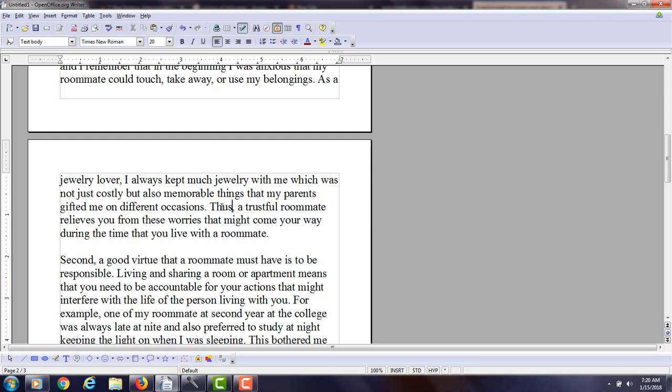If you put "so" in the beginning of your sentence, it makes it less formal, because "so" is a coordinating conjunction. It's normally used to combine or to connect two independent clauses together, as in a compound sentence. You say, "Thus, a trustful roommate will relieve me from these worries that might come my way during the time that I live."